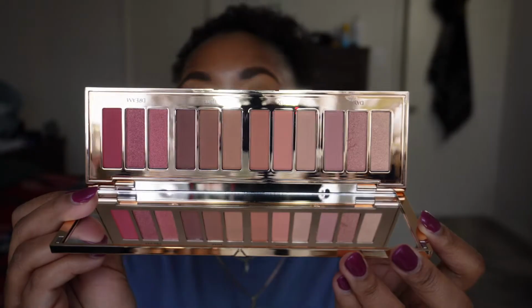So I'm gonna stop talking because I'm a little bit short on time. I'm gonna bring you guys in a little bit closer because to start off this look, I'm gonna be using the OG Charlotte Tilbury Pillow Talk palette. Now this is a palette that I have not used yet. It's been in my collection for a while. I think I found it for like 50% off on Poshmark. So I've had it for a minute, just haven't used it.